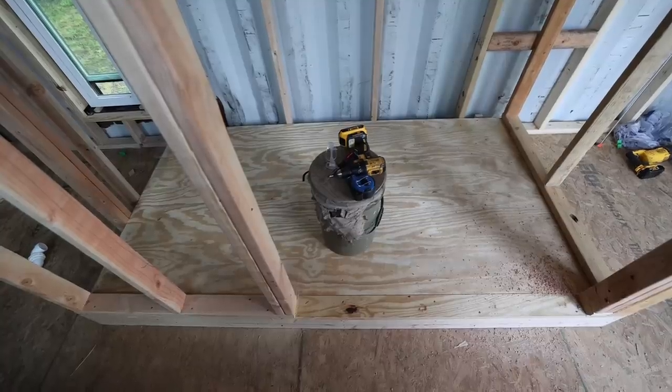So all the bathroom walls are done, just one more interior wall to do, and then it's on to ceiling joists. Until then, another day's through.